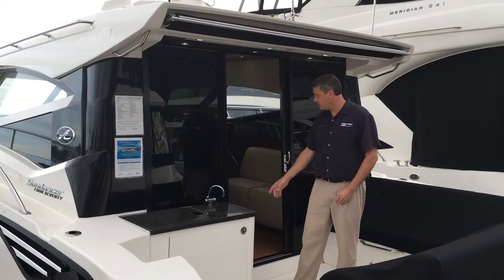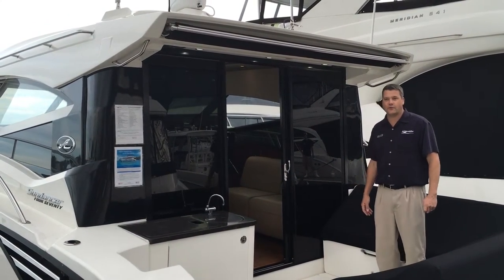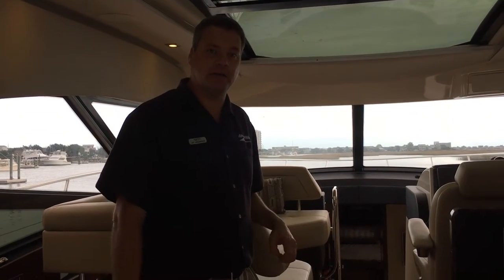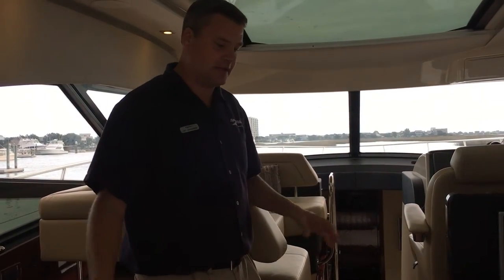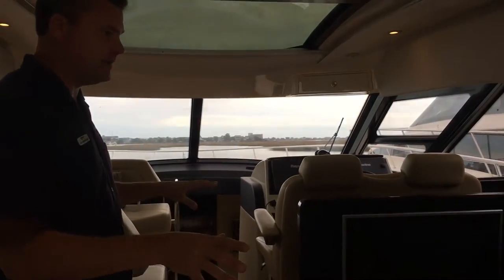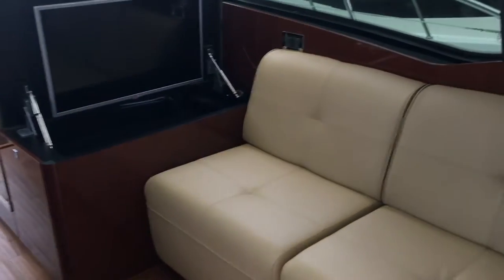I'd like to welcome you aboard and have you come down below and we'll take a look at the salon of this 2015 47 Sea Ray Sundancer. I'd like to welcome you into the salon of the 47 Sundancer. As you come in, you're behind the glass doors here. This area right here is heated and air conditioned. We have the seating arrangement here in the salon, two couches side by side.